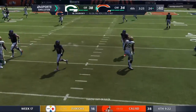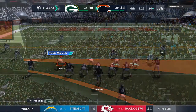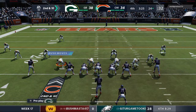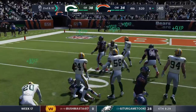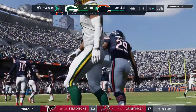Throwing on 1st down, but this one winds up to be incomplete. They've given up a few 1st downs on this drive, but getting the incompletion there, that should give them something to build on and maybe turn the tide. On 2nd down, it's Cohen. And down inside the 15, shy of the 10. A gain of 13, it's a first down.